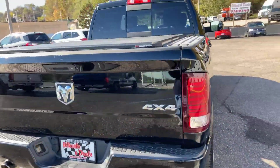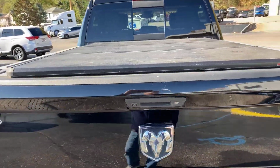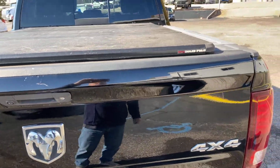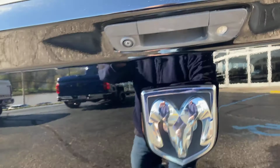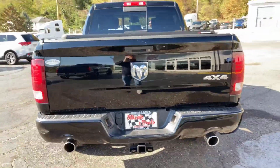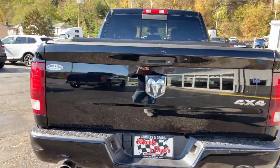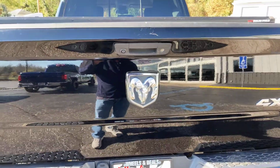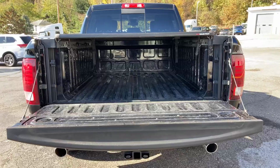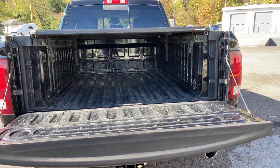You notice it does have a foldable hard cover on the top called a Solid Fold. It does have a rear view camera, which is right there. So let me back away and you can see this. Let's go ahead and we'll just take a minute and fold this down. So there you go, you can see the interior of the bed.